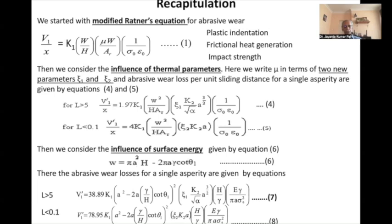Then we took into account the influence of surface energy, and we used the Rabinovich equation, which gives W is equal to pi a square H minus 2 pi a gamma cot theta 1. This we have discussed because less load is needed when surface forces are operating. And combining this, we got two new equations. And there, the second bracketed term remains the same, except that the last bracketed term refers to the fracture parameter.